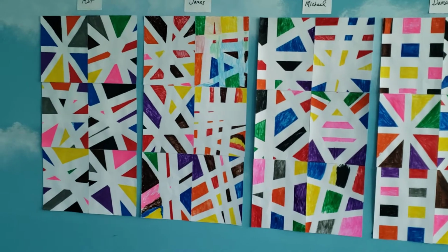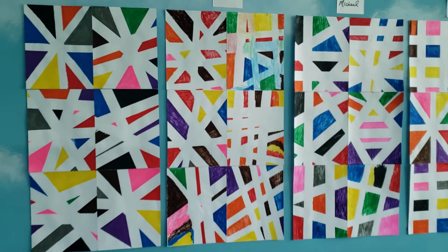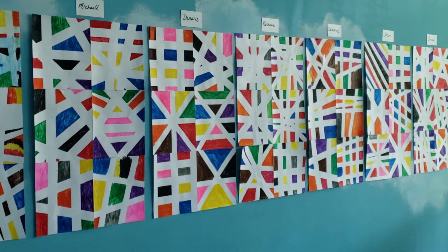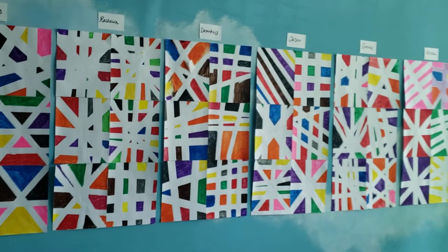They really enjoyed this exercise. They had a lot of fun with the tape and then choosing the colors that they got to pick. This also teaches the relationship of shapes and color.